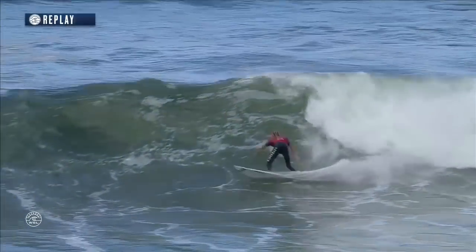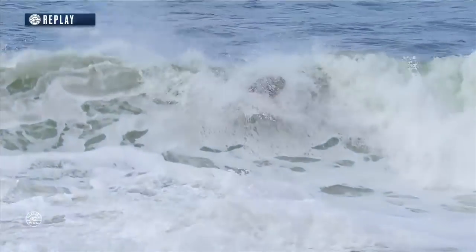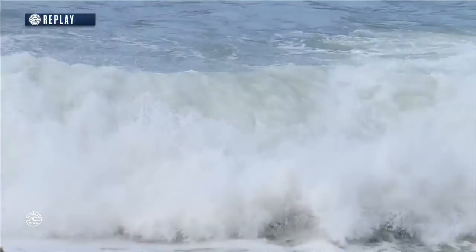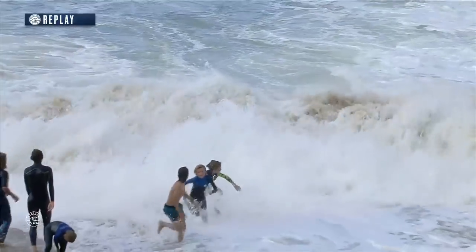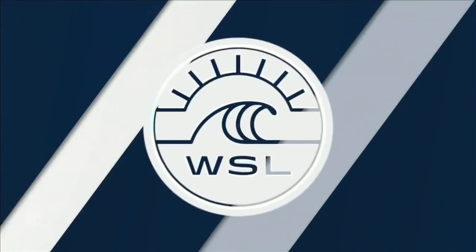So Sebastian Zietz, well and truly on his way to an excellent score here. And I'll tell you what, that first surf this morning kind of warmed him up. He made a few mistakes, picked a couple of wrong waves, and now he's worked it out, and that's exactly what you've got to do.